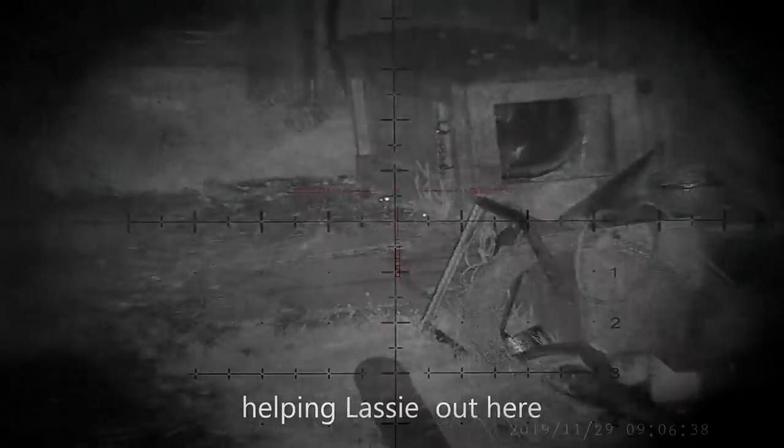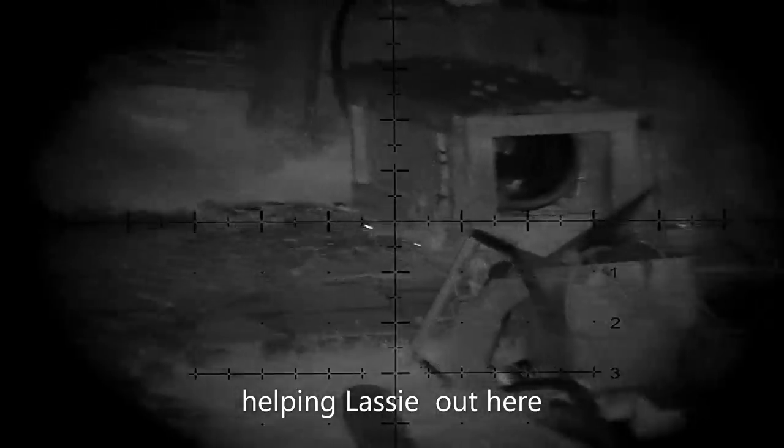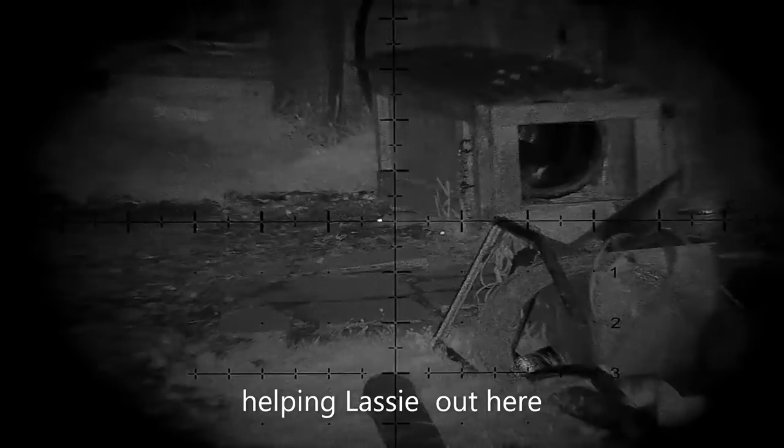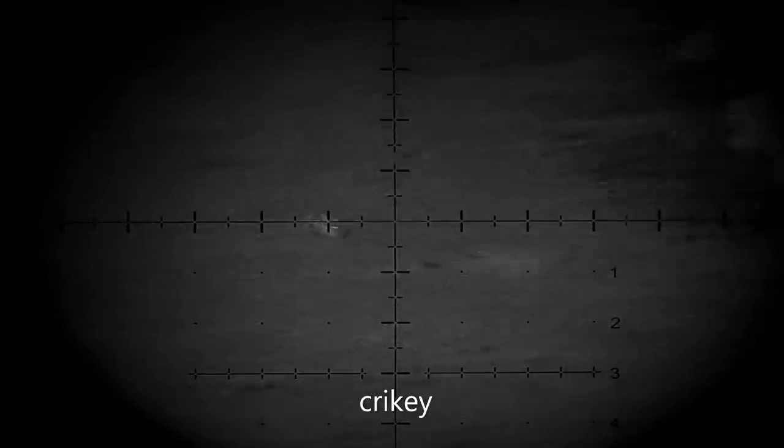Using the same rifle now, but switching to the PARD 007 and using Simon's Frontier 2.5 15-50 scope. He's helping Lassie out by taking a few of these dancing critters out from underneath the dog kennel.